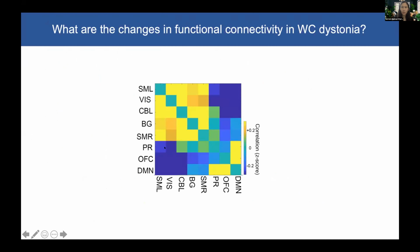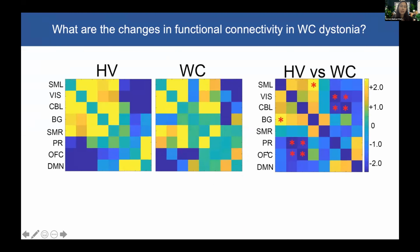And so we then asked, what are the changes in functional connectivity that are happening irrespective of the task in writer's cramp? Across the 8 functional networks, we did a comparison of each network to itself and to other brain networks to ask what are the changes in functional connectivity. This is a functional connectivity matrix that you're seeing, with yellow showing the highest correlation and blue showing the weakest correlations. We looked at this functional connectivity matrix across healthy subjects and dystonia subjects, and then we asked what is statistically different between the 2 groups.